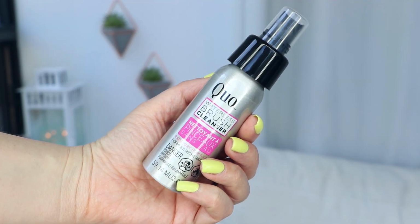And the last thing I'm going to talk about is something that just surprised me recently. I went to a Quo event to promote their brush launch. They have just put out, I think it's 50 new brushes that are now available at Shoppers Drug Mart. And when we were leaving, they handed us a bag of goodies and this was in there and I kind of thought nothing of it until I actually tried it and then I was like, okay, you're amazing. So this is the Quo Waterless Brush Cleanser.